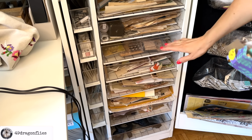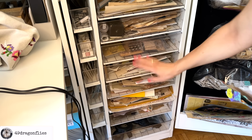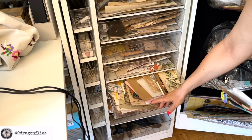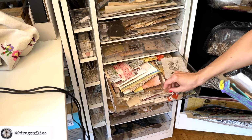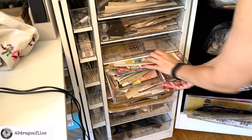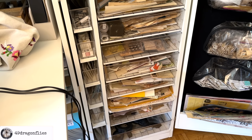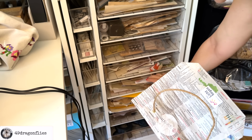So in my scrap box, I have several acrylic drawers here with various paper items. Two of these drawers are full of mostly Happy Mail items. So I think I'll just stick most of these things in here, because I don't know where else to put them. At least they're out of the way. And I think I'll even put this paper bag in there for inspiration.